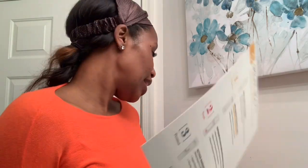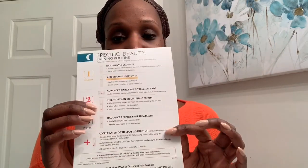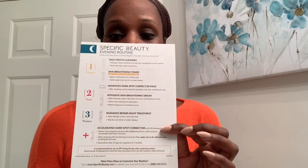You get the box. I showed you the little intro pamphlet that you get to Specific Beauty, just introducing the product, telling you nice things about it. And then inside, which I find extremely helpful, was the Specific Beauty routine card. So this card kind of helps you and tells you about each of the products. It has a morning routine layout, and if you flip it over, you'll have a nighttime routine layout.